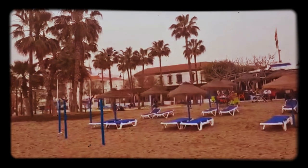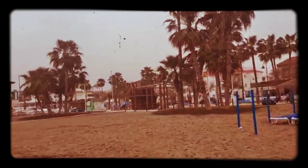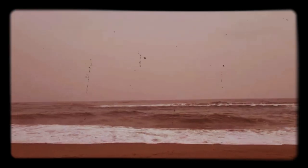So it's really fun here, as you can see. I would love to be on the sand. The sand is very soft and it's a very nice place to be, just to relax, get away from stress.